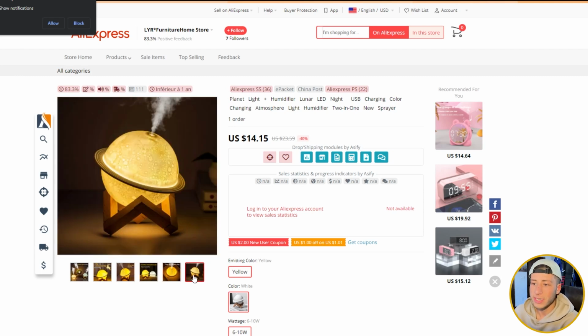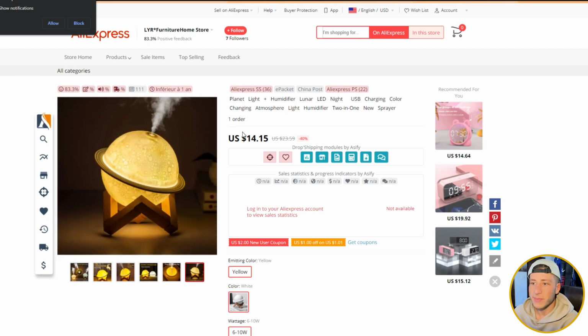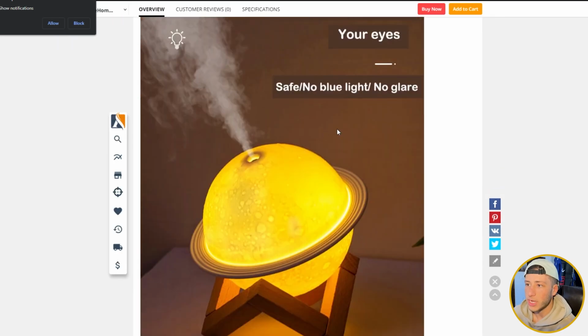And this in and of itself is a cool image ad because it's just like, what's going on over here? It's like gas coming out of the planet, which is really awesome. But of course, it's a humidifier, right? So it makes a lot of sense. It's just an awesome image ad right here too.